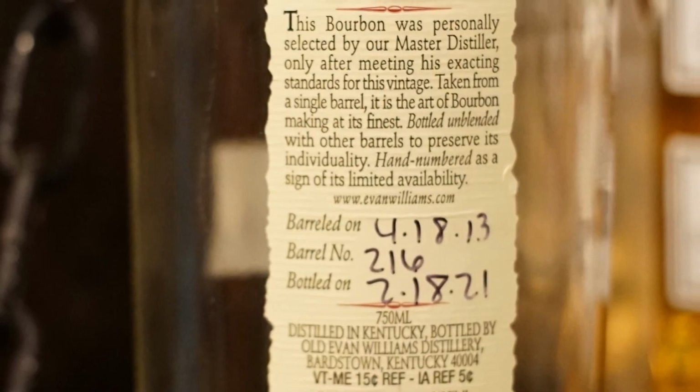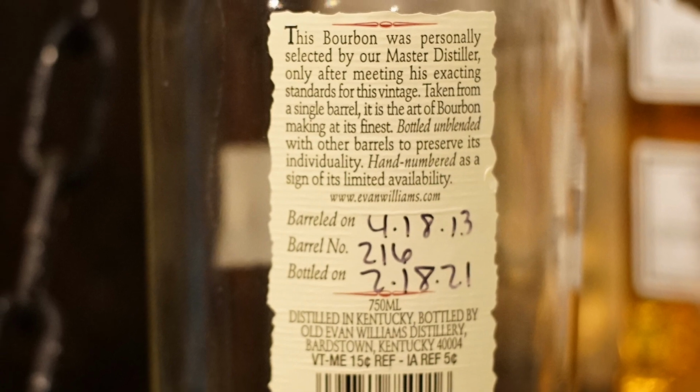Additionally, for the whiskey nerds in your group, on the back of the bottle, it has the barreled on date, the barrel number, and the bottled on date that is handwritten and really adds to the single barrel experience. If you have multiple bottles of Evan Williams Single Barrel, you can use these to compare them and get an idea of the differences between them to figure out what you prefer from Evan Williams.